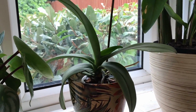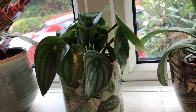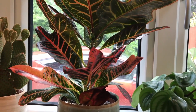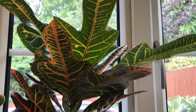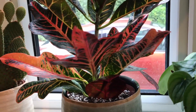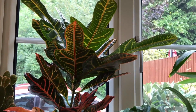I've got an orchid, my watermelon Peperomia. Sorry, the lighting's a bit dark in here. Here's my Croton, which is now huge. It was less than half the size when I first got it. It's got really bright leaves at the bottom. One of my favourite houseplants, I think.